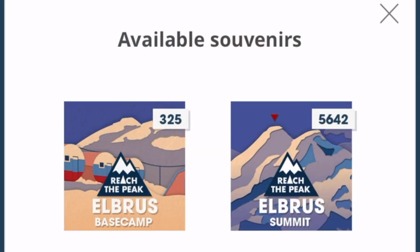We're not having a whole lot of luck out here today. We did find the two caches, so at least we satisfied Renee's found date, and we've got our base camp. But in order to get the souvenir for the summit, we need 5,642 points, which is a lot more caches than we have right now. So since we're not having very good luck, we're going to try for one more multi-cache, which gets us a whole bunch more points. And we might end up calling this one early, but wish us luck.